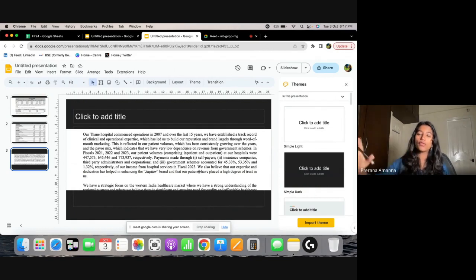Sometimes you have to keep it for your state government and the central government. Because of this, state and central governments have so many yojanas, right? So people can register through these yojanas and get admitted, and the government will pay you in return. If you see here, the majority are coming from self payers. Sorry, self payers are 45%, insurance 53.5%, and government schemes account for 1.32%, right?